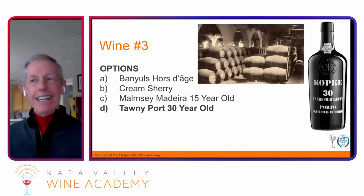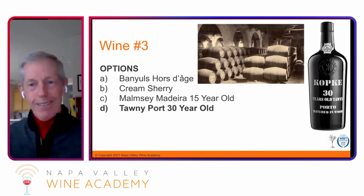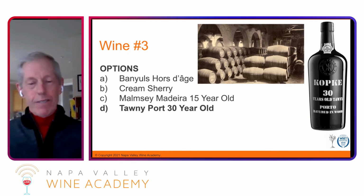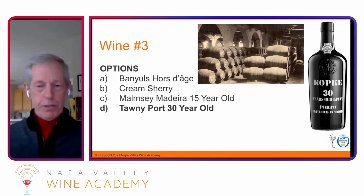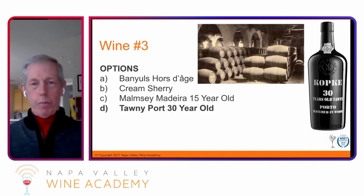This is indeed a 30-year-old tawny port from Kopke. Now, Kopke is one of these amazing producers. They actually specialize in tawny ports, and they also have these Colheita ports. Colheita ports are also aged ports, but they have a vintage date on them. In fact, this producer, I believe, is the oldest port house that's still producing. They've been around since the early 1600s.